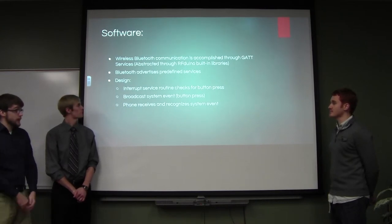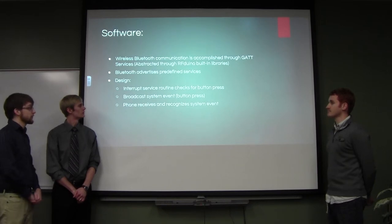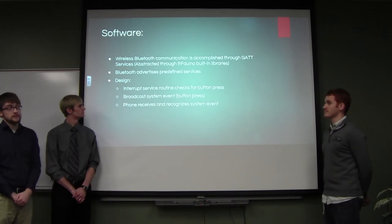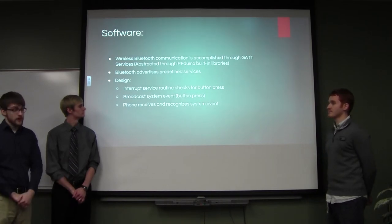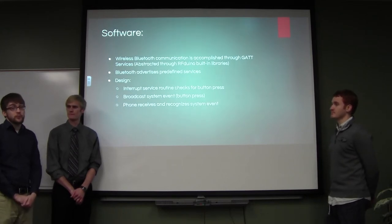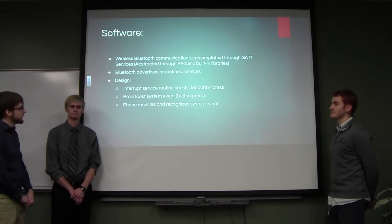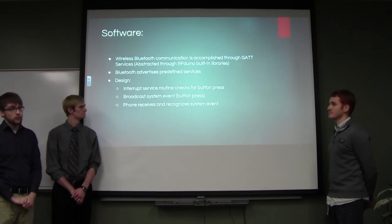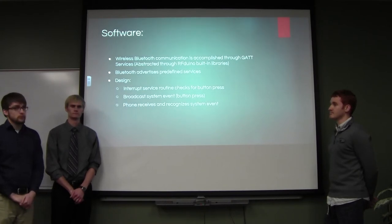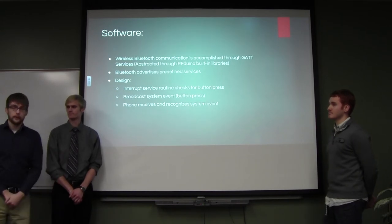The design for the actual code on the Arduino side is just a simple interrupt that checks for a button press. While that button's not pushed, the thing is in sleep mode, so it's using, like you said, the 900 nanoamps of power. It can sleep for a very, very long time, and will only wake up once you actually push the button, and even then for about 15 seconds before it goes back into sleep mode. It'll broadcast that system event to the phone. Once that's done, it goes back into sleep mode. The phone needs to be able to recognize and receive that system event and handle it accordingly.